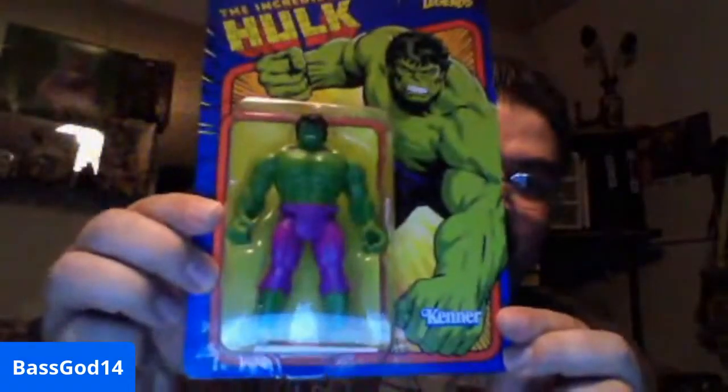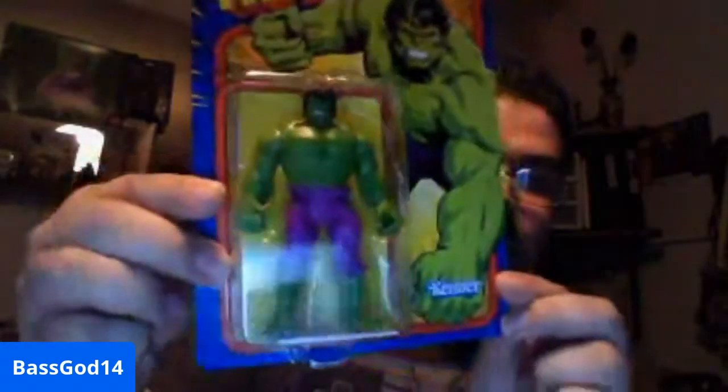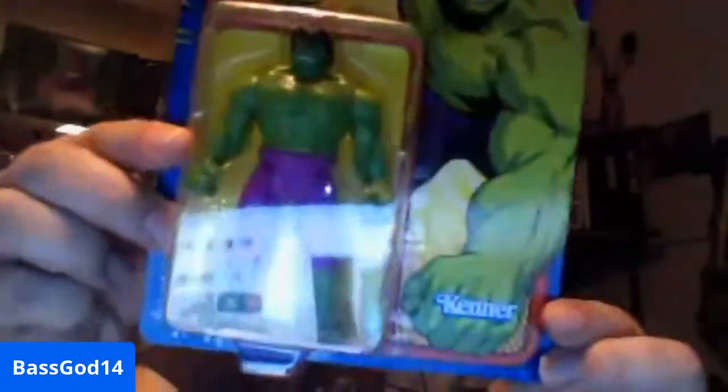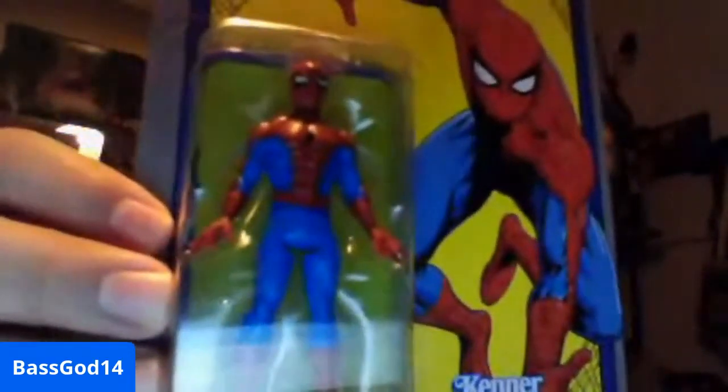I was lucky enough to get the Hulk. This is a really unique figure in the line because it's got a very different kind of sculpt, and you can see that it's done very well, where he's much bulkier than the other figures. Let me take out another figure to compare him to. Here's Spidey. This is probably one that I would keep for my personal collection, or maybe give to one of my kids, because some of my kids really do like Spidey.